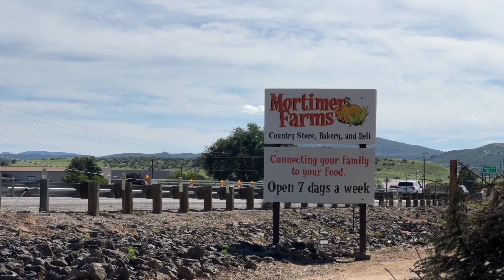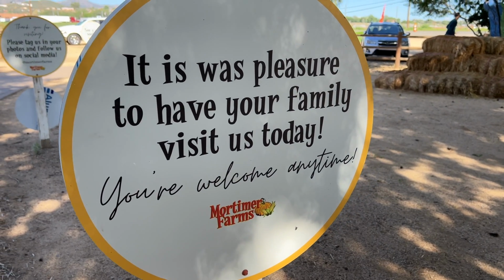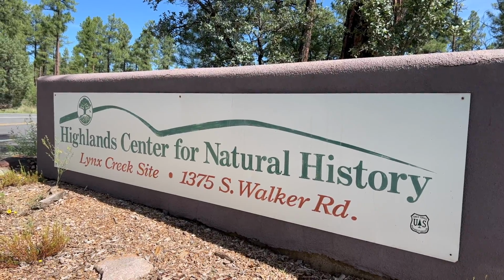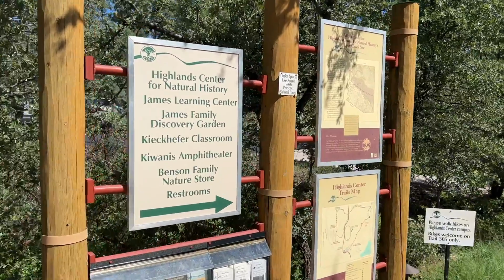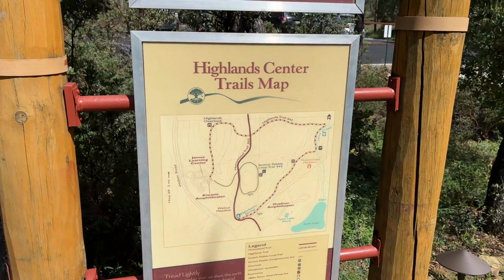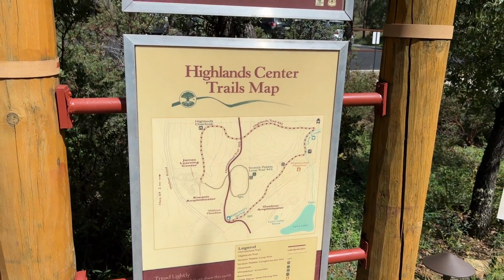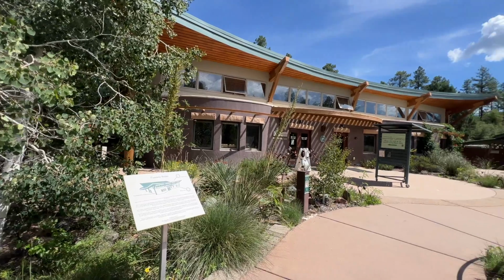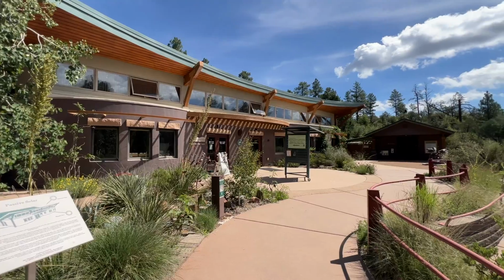For those of you looking to do some more outdoor activities, I would recommend heading over to the Highland Center for Natural History. Here you'll find a lot of information about the trails and just general information about the outdoor activities. Again, the best time of year is going to be the fall or spring, but people still come out here in the winter and summer.